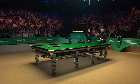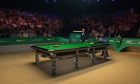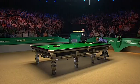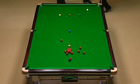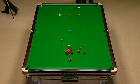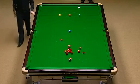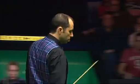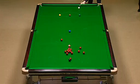Thank you, frame 14. Ali Carter to break. Still a long way to go though. First to 17 wins, and Carter, though he's 3 in front, hasn't quite got halfway towards his target yet. A very different challenge, a long match like this, than the circuit's staple best of nines.